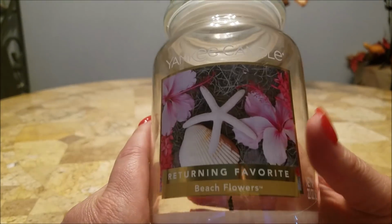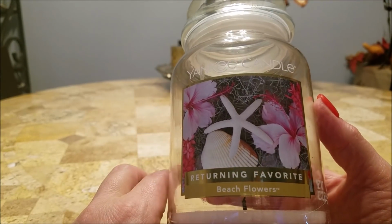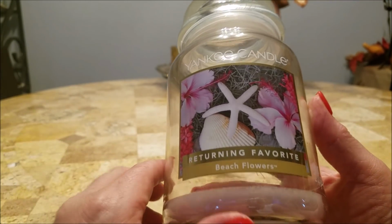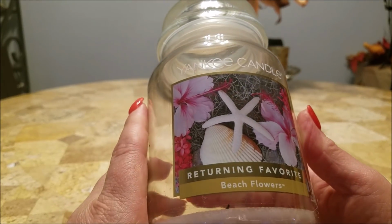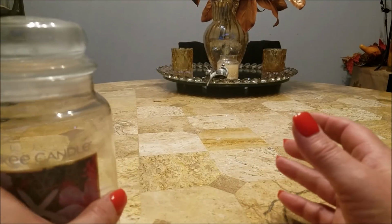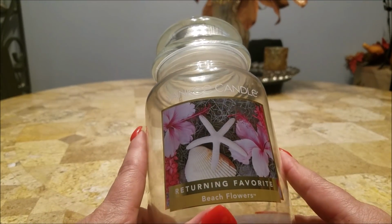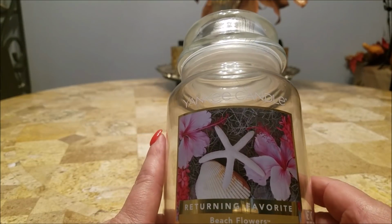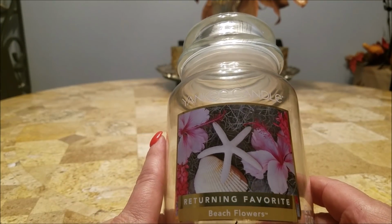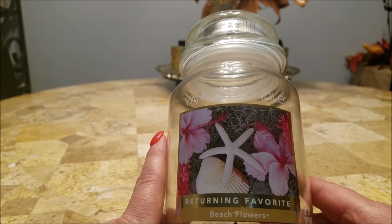I did go to the outlet looking for this a couple weeks ago, but all they had was a small pillar, so I passed it up. But yeah, nice, pretty, watery floral. And there you guys have it. That is my empties for the month of July and part of August. So my August empties should be pretty small, I think.